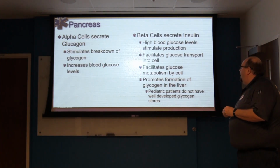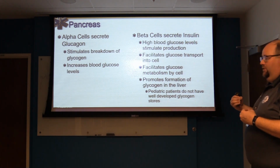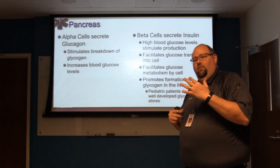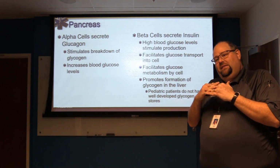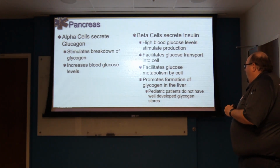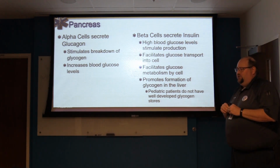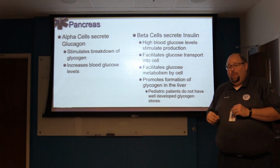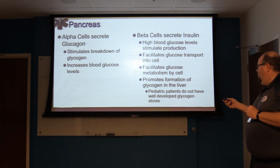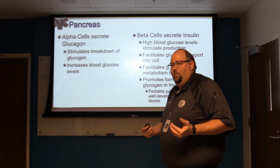Our beta cells, high blood glucose levels stimulate the production of insulin, which facilitates glucose transport in the cell. Remember, the insulin and glucose are like lock and key. We may have glucose floating around, but without the insulin to get into the cell, it can't go anywhere. So that's why beta cells are a very important part of this process. It also helps facilitate metabolism, and this promotes formation of glycogen stores in the liver. Pediatric patients, however, don't have those well-developed glycogen stores. Glucagon may not work effectively on our pediatric population.